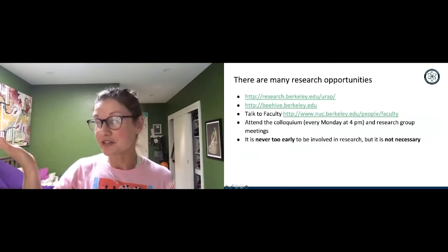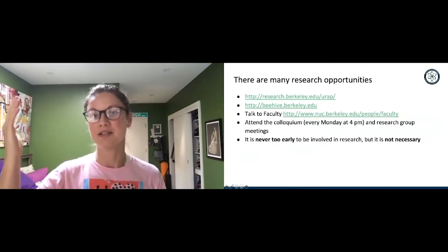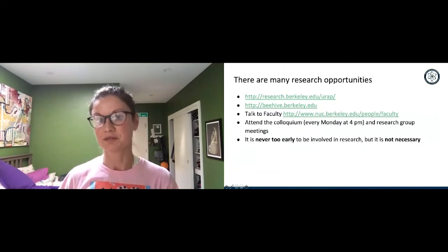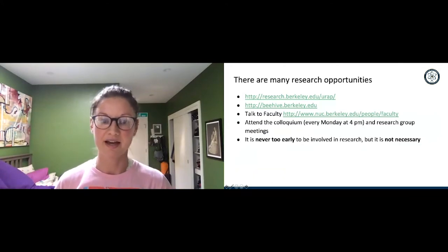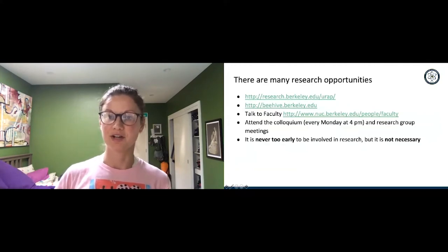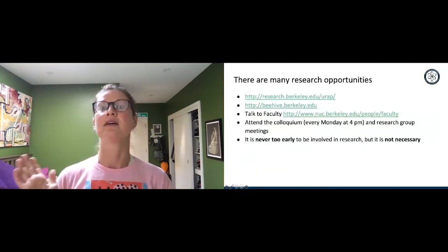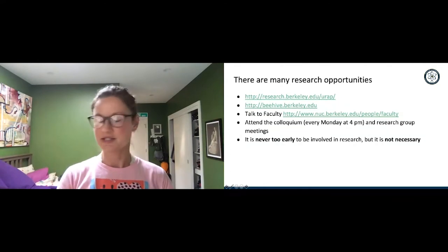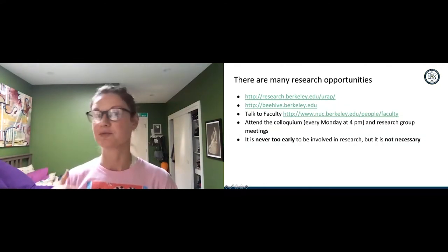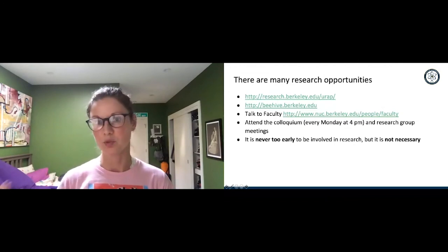We all have research group meetings, so you can reach out to a professor who's interesting to you, find out when their research meeting is, and show up to that. We have colloquium on Mondays at 4, where a different outside speaker comes in and talks about their research. So you can start seeing what the different fields are, what people work on, and what's interesting to you.